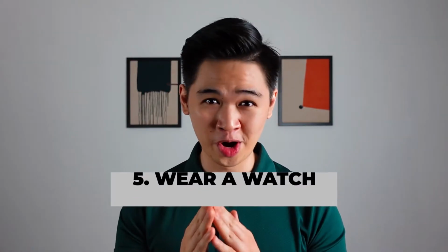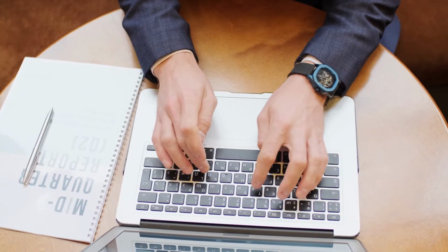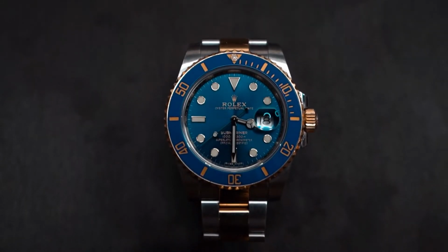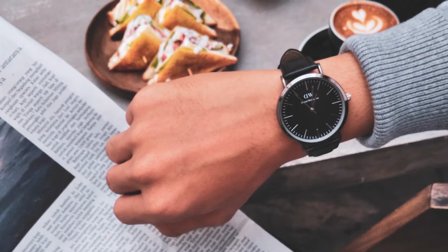Tip number five, wear a watch. Every man needs to invest in a quality watch. Your watch is not just a time teller, it tells everyone around you what you're about. It's a reflection of your personality, and wearing a watch makes you more driven and more expensive. Yeah, I get it. Not everyone can afford a Rolex or a Patek. Aim for it, but there are so many affordable and quality watch brands out there like Seiko, Orient, or Tissot. One advice, be sure to do your research before pulling the trigger on any timepieces. And avoid fashion watches because they cost peanuts to manufacture and really hold no value at all.